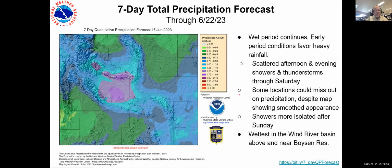The frequency of those storms is going to diminish through Monday and Tuesday, and it may actually pick up next week. So right now we're forecasting that the wettest area looks to be the Wind River Basin above and near Boysen Reservoir, kind of between the Wind River Mountains and the Owl Creek Mountains up there by Boysen. Go ahead, next slide.